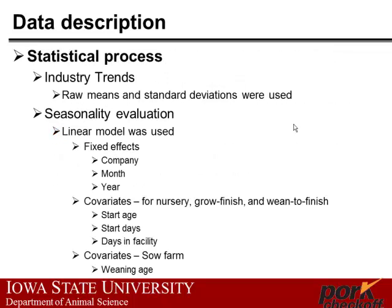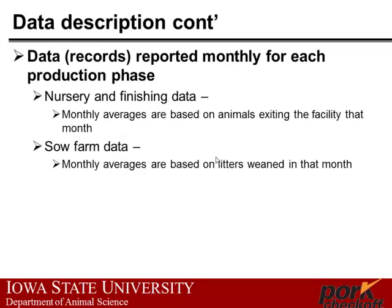Pork industry. I won't go into a lot of detail other than the industry trends that we'll focus on a lot today really are just raw means and standard deviation. When we get into things like seasonality, much more complex statistical models were used. Keep in mind that the data records are reported for each month, for each production phase. So for example, the nursery and finishing data included monthly averages that are based on animals exiting the facility that month. And the sow farm data, the monthly averages are based on litters that are weaned that month.